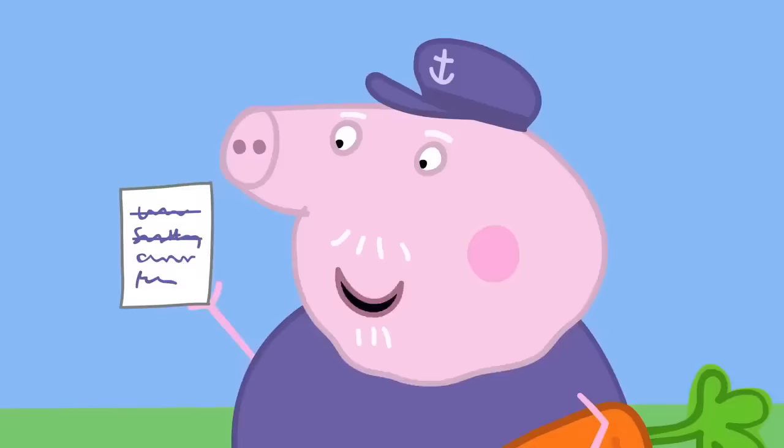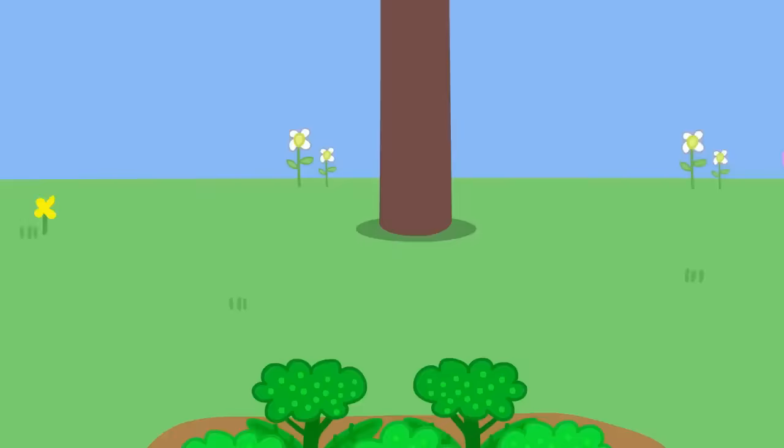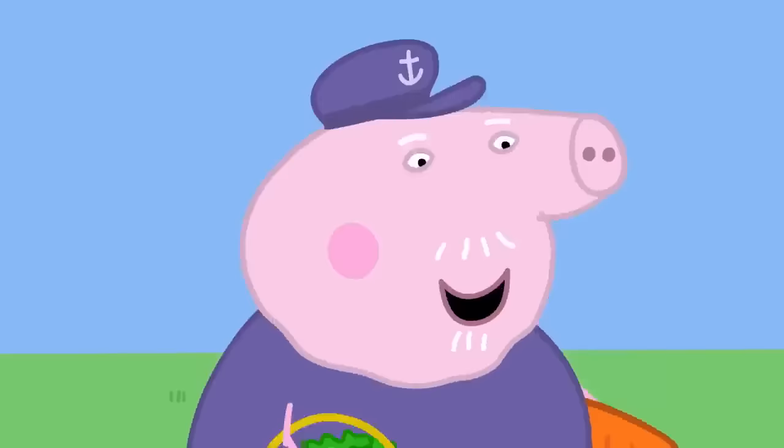Next up is a vegetable that looks like small trees. I can only see big trees, Grandpa. Not small ones. These stools look like little trees. They're broccoli! Ho, ho, ho, ho! Very good, Peppa.